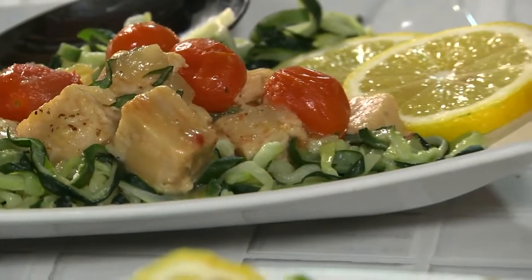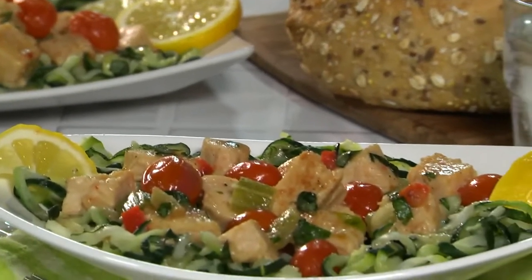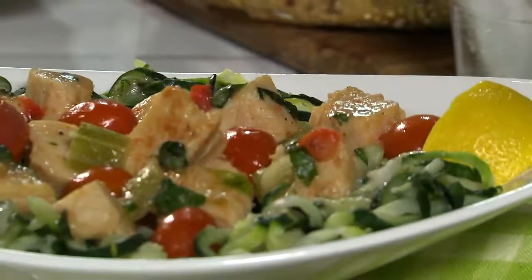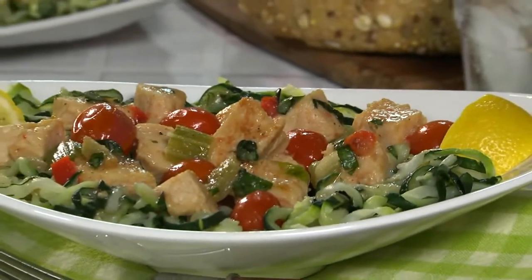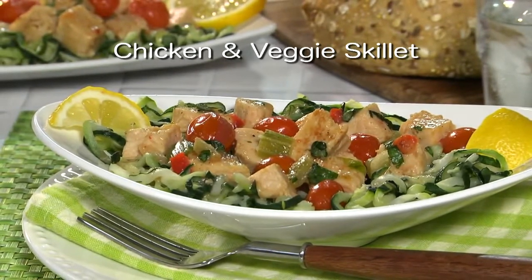Look at this, a ready-to-heat meal, which starts with a handful of freezer shortcuts and is ready in under 15 minutes. And there's only one pan to wash. To get the recipe for what we call our chicken and veggie skillet, simply visit our website.